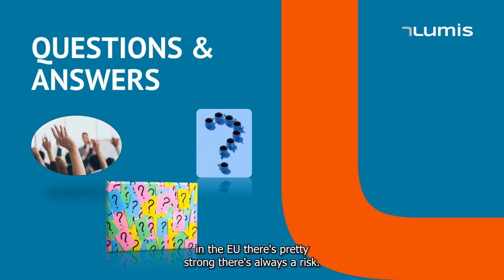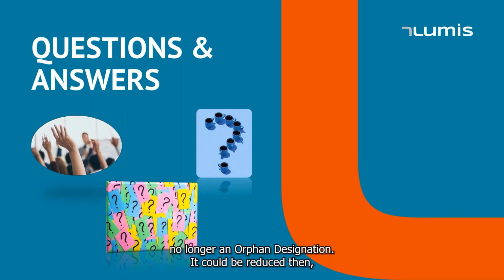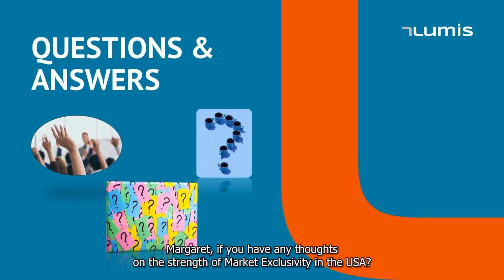I mean, in the EU, it's pretty strong. There is a slight risk it could be reduced after 5 years if a member state feels the product's no longer an orphan designation. It could then be reduced down to 6 years, but I don't think that's too common. I don't know, Margaret, if you have any thoughts on the strength of market exclusivity in the USA.